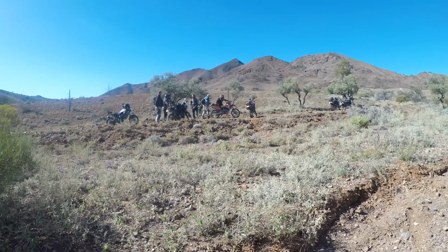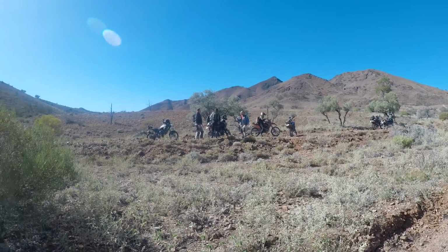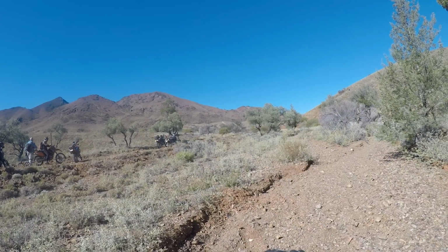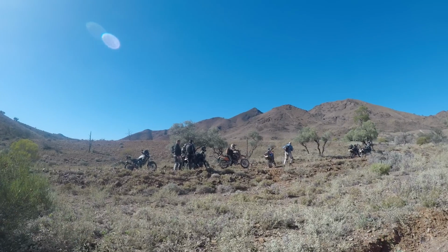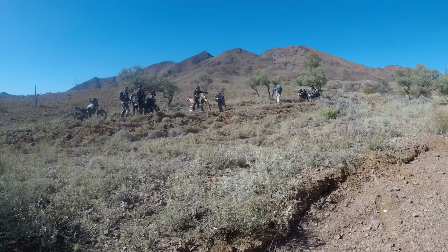And Matt's lost his toolkit off the back, so we're going to send him back to find the toolkit. But here we are in the middle of the Flinders. Don't know if you can see that track up there. That's where we're going, and we're going to a hill, a mountain, somewhere that way. So it's time for a good breather and a regroup while Matt goes and finds his toolkit.